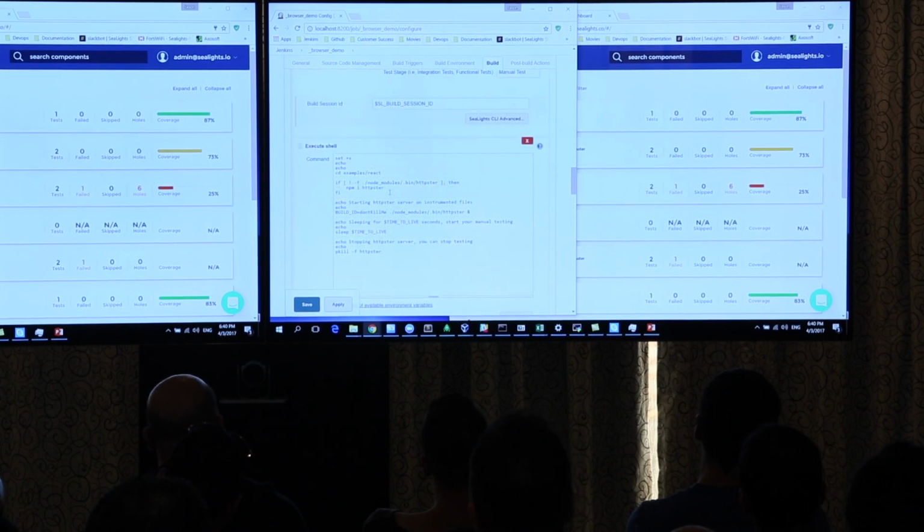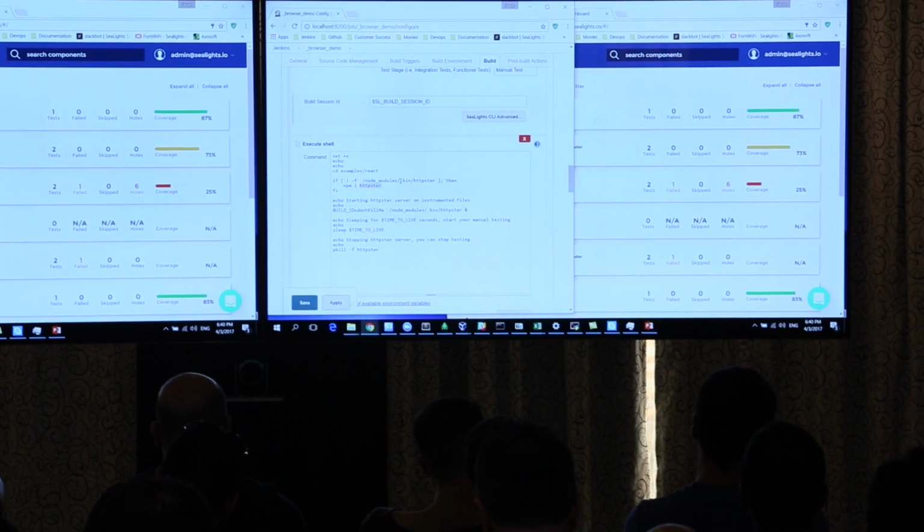I'm going to be bringing up the web server. The web server I'm using is a little node module called http-server. It's open source code which looks in the local directory for an index.html and brings it up as a web server.